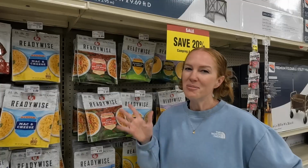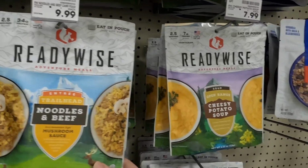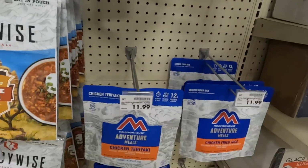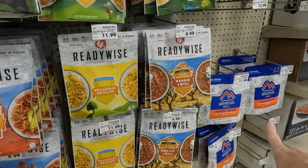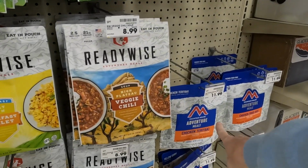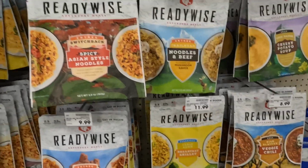Prepping meals like these ones are always super convenient to have, but they can be kind of expensive and not always taste the best. I'm at Fred Meyer today and I've actually never seen this brand. It's ReadyWise. They're similar to Mountain House. They're all about 2 servings each and similar in price to the Mountain House. Here the Mountain House are $11.99. Here these range from $9.99 to $11.99.